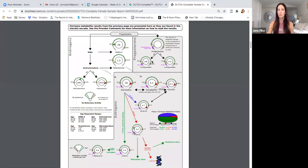And then we look up here, what's going on with progesterone. This woman is tested, her ranges, her metabolites of progesterone are sitting in a perimenopausal range. So this is, again, really important when we're looking at what age are you at, what stage are you at in life, what are your symptoms? It tells us more. And then we're looking here at what's happening within your estrogen.